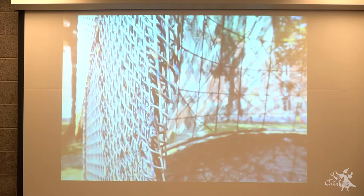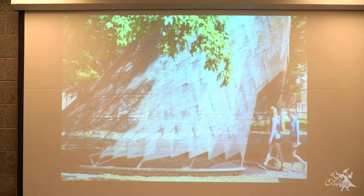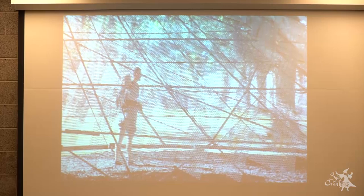The structure is steel rebar that is welded together, and then the outside is an expanded steel skin to allow some transparency. Sometimes it looks very veil-like. You can see right through it, and then at different parts of the day when light is on it, it looks a little bit more opaque.